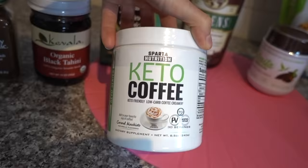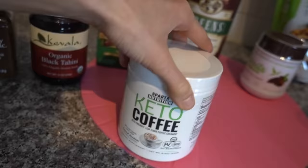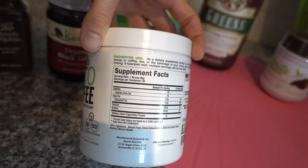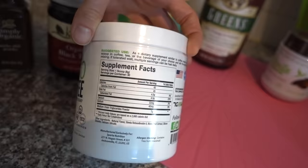This is a caramel macchiato flavor. I have also had the hazelnut flavor that's pretty good. And it's obviously vegan. It's dairy-free. I believe it's just coconut milk with some flavoring in it. It's sweetened with a mixture of stevia and monk fruit. Just 45 calories per serving and 4.5 grams of fat. And I imagine it's quite low in carbohydrate if you're watching that.